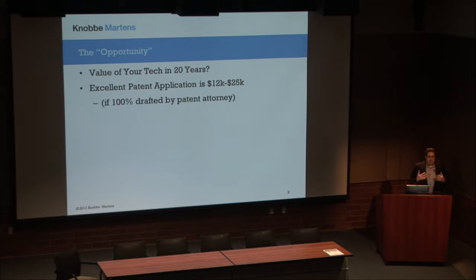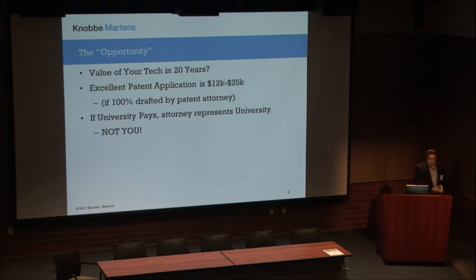Today, to get an excellent patent application drafted, it's no less than $12,000, could be up to $25,000, depending on what it is. And that's where the patent attorney 100% drafts the entire application. And you have to understand, when you're a student or you're involved with a university project and the university is paying all the bills, the attorney represents the university and not you. They do not represent the project, the startup, the corporation, no one else except the university. So the attorney doesn't answer to you if you're the inventor or part of the project. They only answer to the university, and they have to work within the bounds and the budget set by the university.